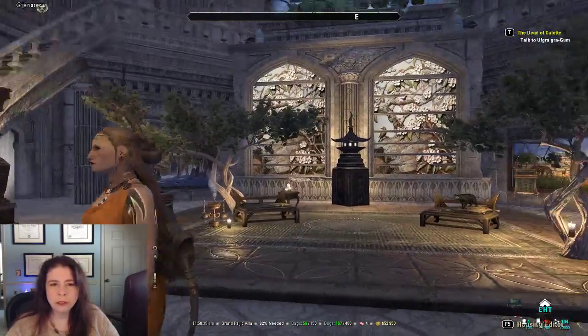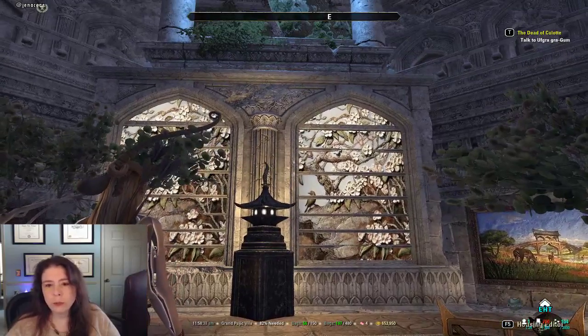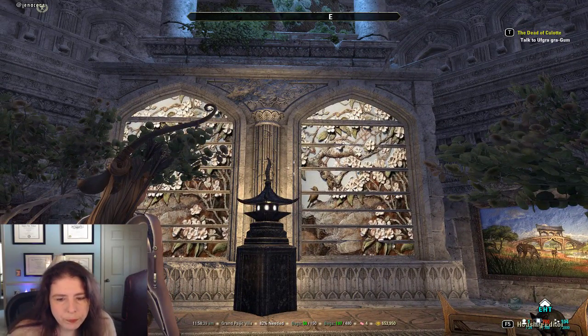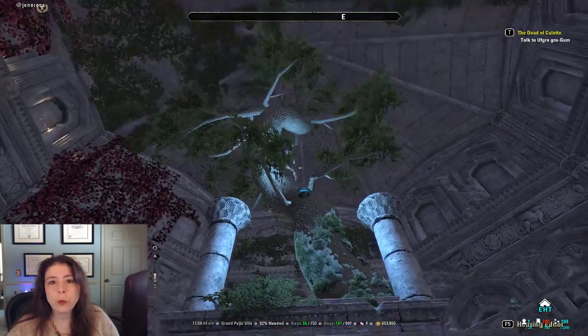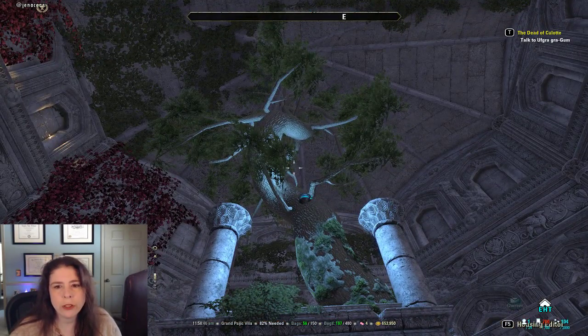I'm a fan. Okay, and so this is one of my favorites. This, oh, forget what it's called. It's not really wallpaper. It's like a relief. Oh, it came with it? I don't know what tree that is, but it's nice.